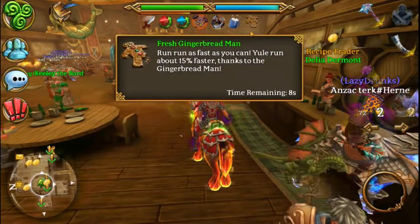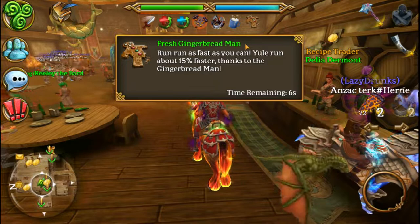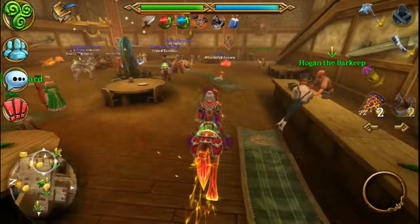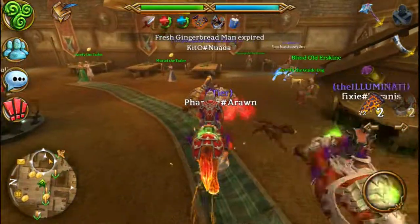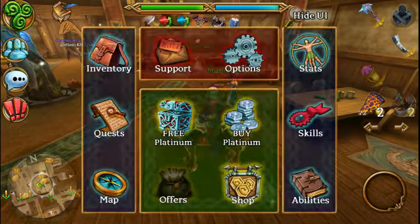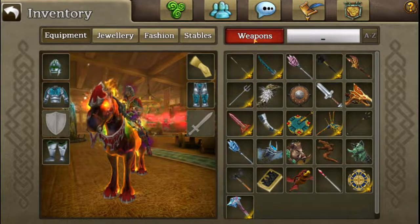So we'll just wait for that to tick down. Alright. Compare our speed here. See, nothing changed. So, Gingerbread Man's pretty useless.